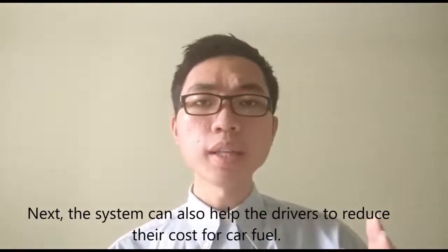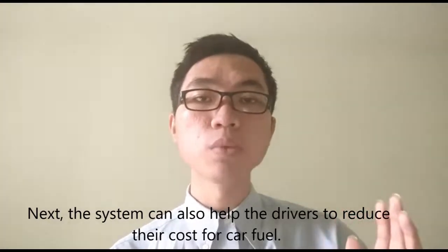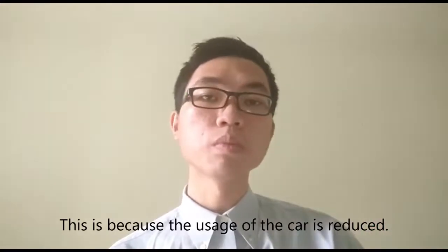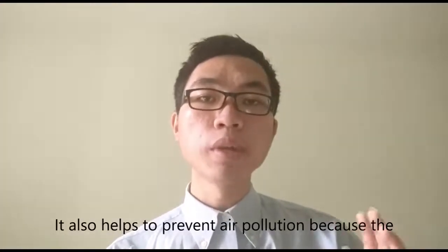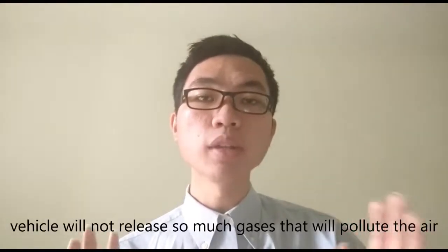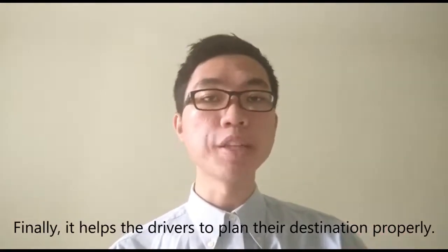Next, the system can also help the drivers to reduce their cost for car fuel. This is because the usage of the car is reduced. It also helps to prevent air pollution because the vehicle will not release so much gases that may pollute the air. Finally, it helps the drivers to plan their destination properly.